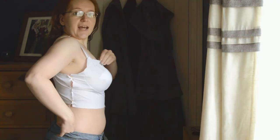If you can see little squares here, it's because I've stuffed some extra fabric on there just to maintain some modesty for YouTube. Excuse me. Sideways, it's a good shape. It has got some support. The lines are good, like where they should be.